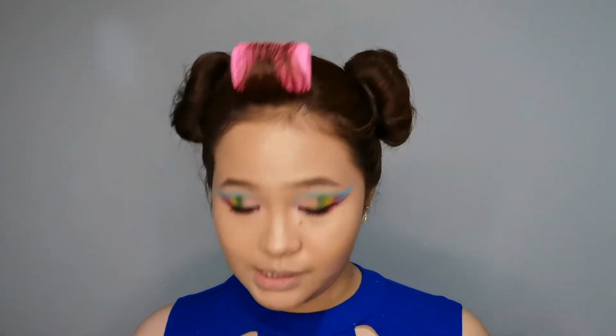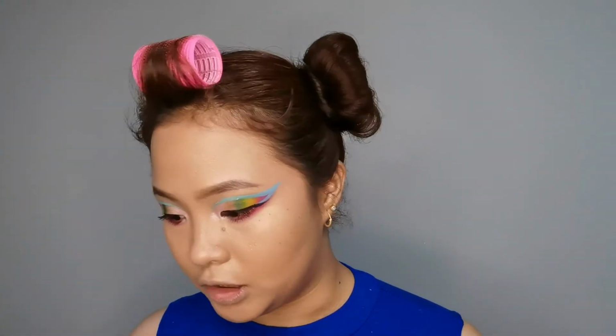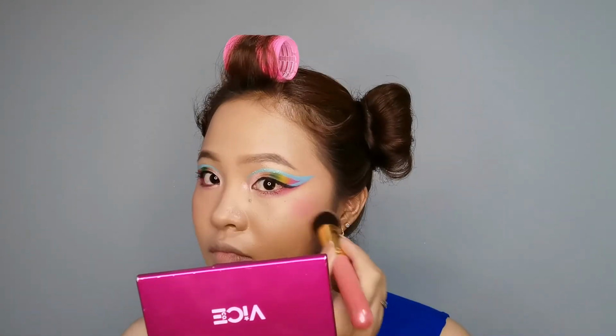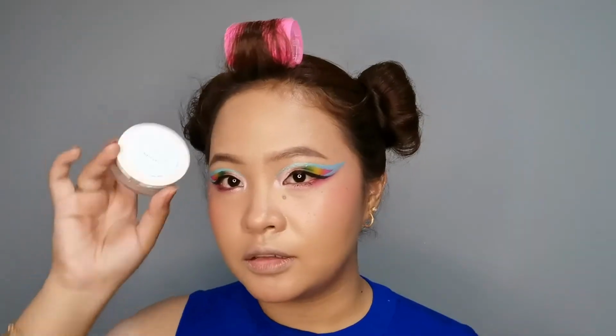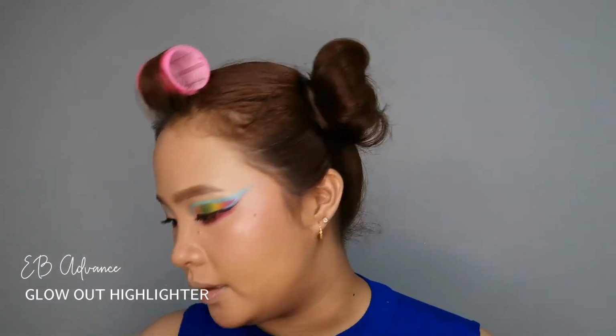Now let's proceed to our blushes. So I was thinking nasa blush. Let's bring this color pa here. So, highlight from Ever Banana.